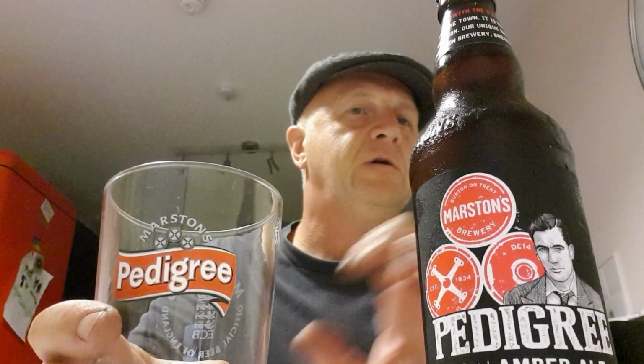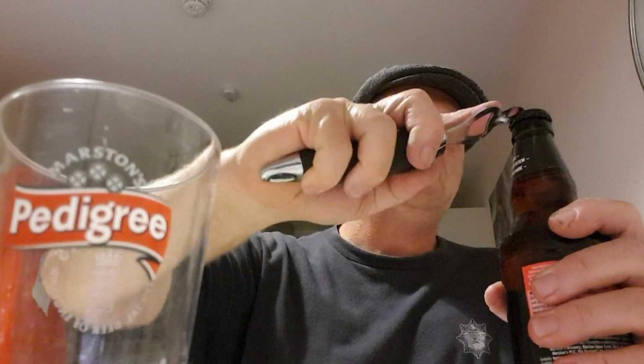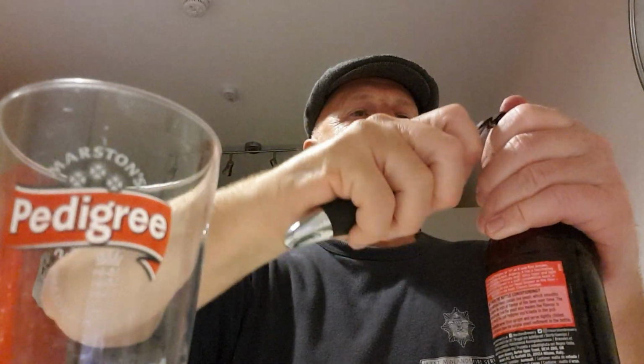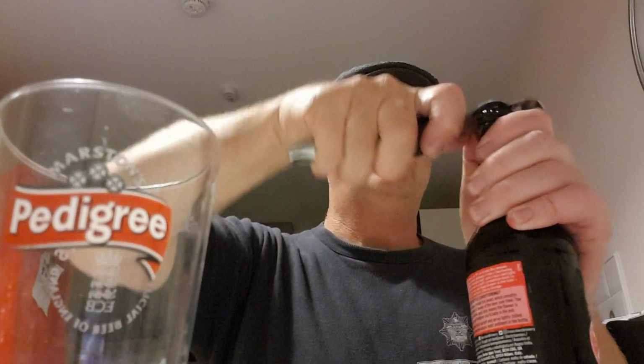of Marston's Pedigree in the fridge, which has been there for far too long, and it's about time I drank it. Lovely and chilled. So I'm really keen to get this open and drink it now, because I've been working my rear out, as they say. You know what? Must be tired. I was using the wrong bit to open the bottle. Oh God. Still, it's open.